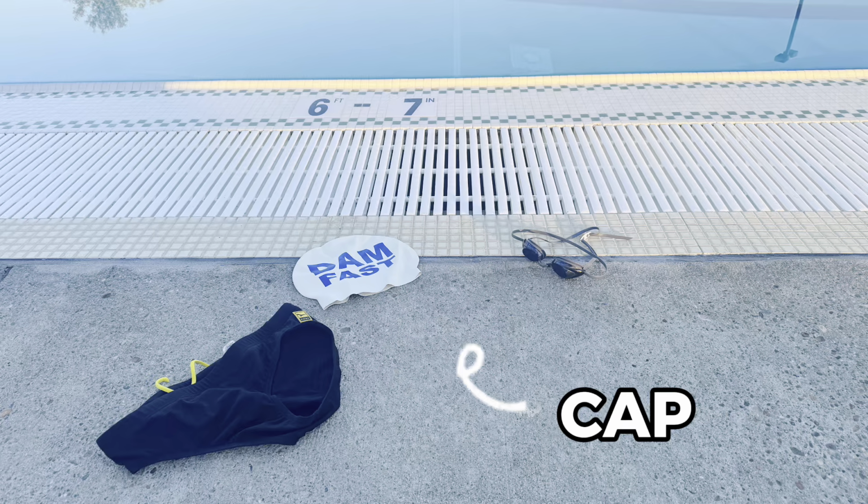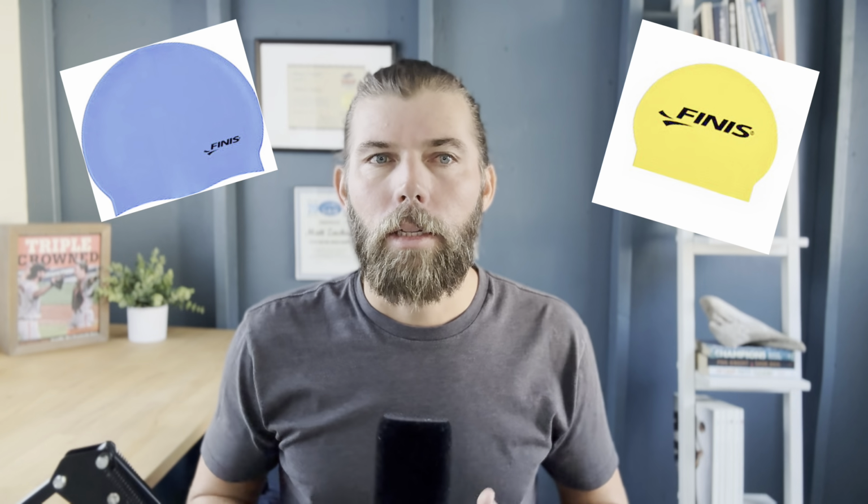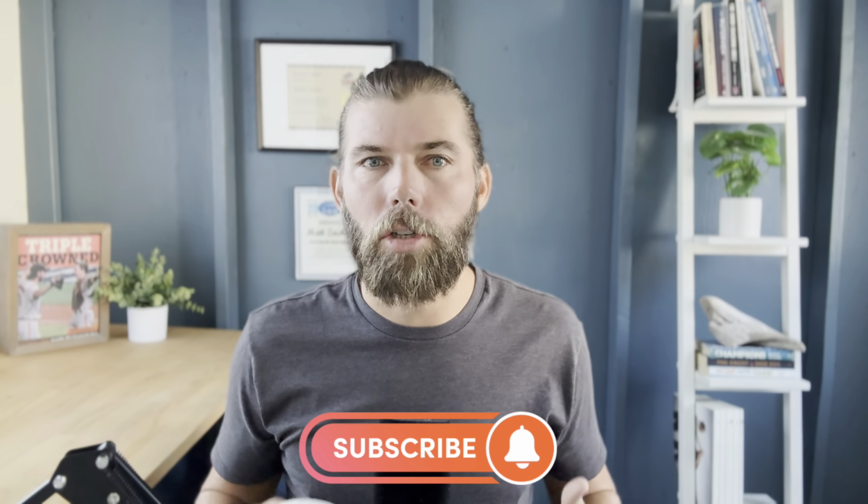Now for the cap, if you've got long hair or even kind of long hair, I highly recommend a cap. There are two options for caps: silicone or latex. The silicone caps are more comfortable, but they're also a little bit more expensive. The latex ones are thinner, so they tend to not last as long. I'm gonna be honest with you guys though, I'm kind of cheap, so I just wear the latex ones that I get for free from my team. I've got pretty long hair and it works just fine for me. So as long as you're not allergic to latex, I'd just go with that.